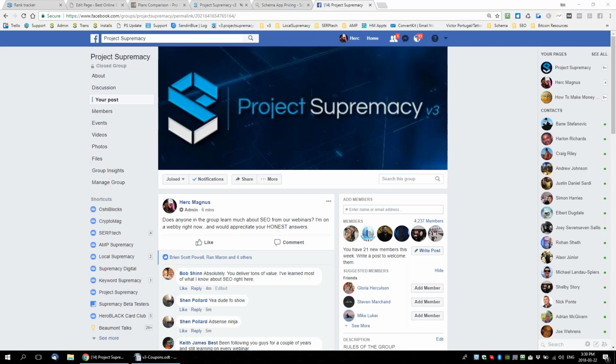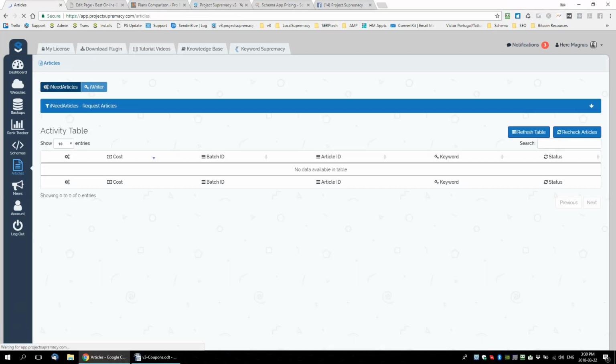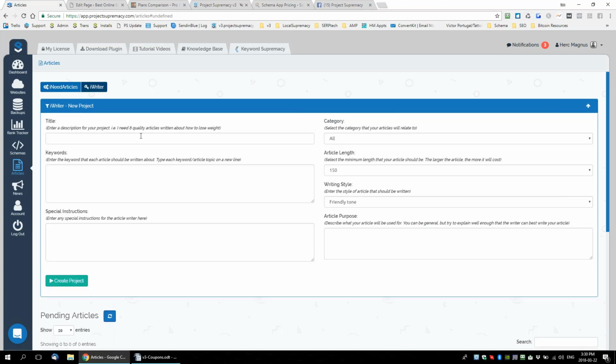Let me see. What did I not cover? I covered backups. Let me show you guys some more stuff. Articles, guys, we integrated with I Need Articles and iWriter, so that if you want to order articles for like PBNs, you could just go right here. You would have to go to your settings and input your iWriter account details, but then you can order content right from here and input it into your sites right from within the dashboard.